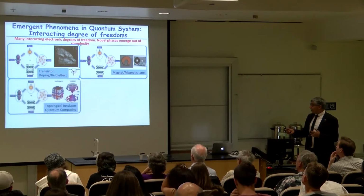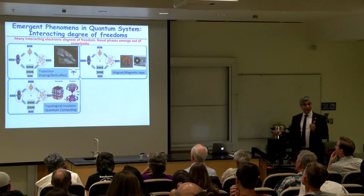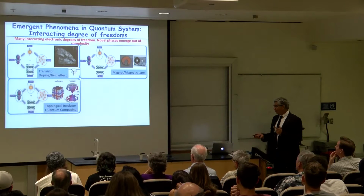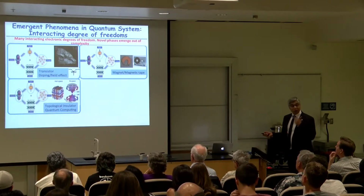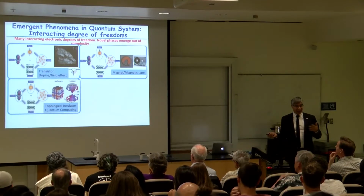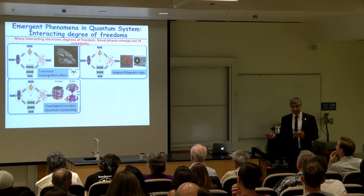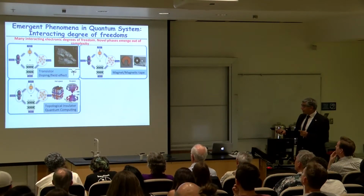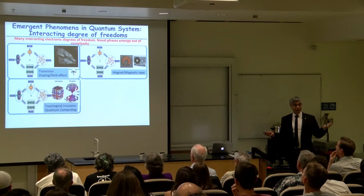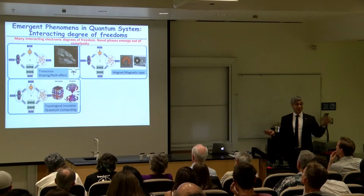If you go a little bit more and add orbit to it, the spin-orbit interaction leads to what is known as a topological insulator. A topological insulator is a new class of material which came up in the last 7-8 years. In the bulk, they are insulators, and on the surface, they are metallic.